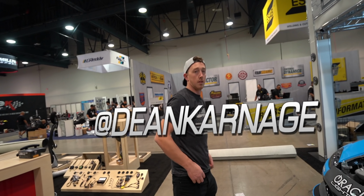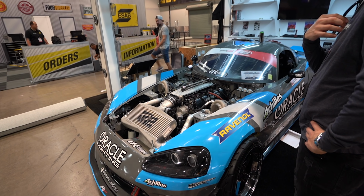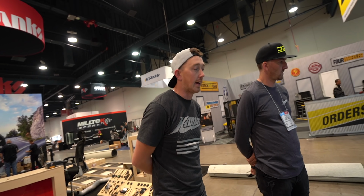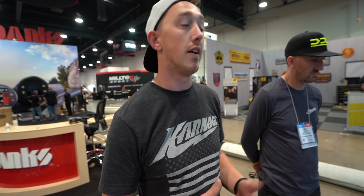So Dean, say hi to all the audience. What's up, guys? So this is Dean's race car. It is a freaking monster. Isn't this thing nuts? So this thing has 1,350 horsepower. This does full 90 degree? It does 76 degrees steering angle. 76, that's a lot. A double wishbone front steering rack car, it's quite a lot.